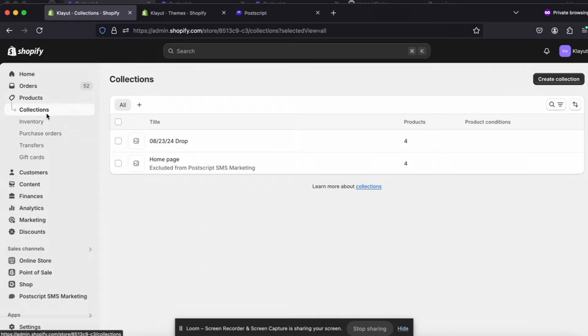And the reason why we're over here on collections is because I start by building out my collections. I know a lot of people probably put all their products in the homepage collection or the all collection, and that's cool. But what I like to do is make a collection for every new drop. That way I can see what I dropped and when I dropped it and stuff like that. It just helps me keep up to date, especially when you've been doing this for so long.